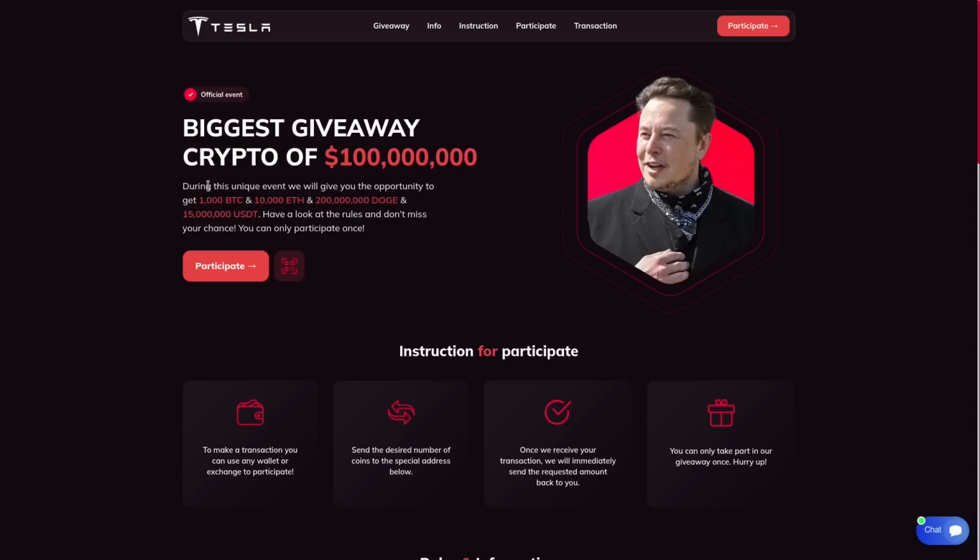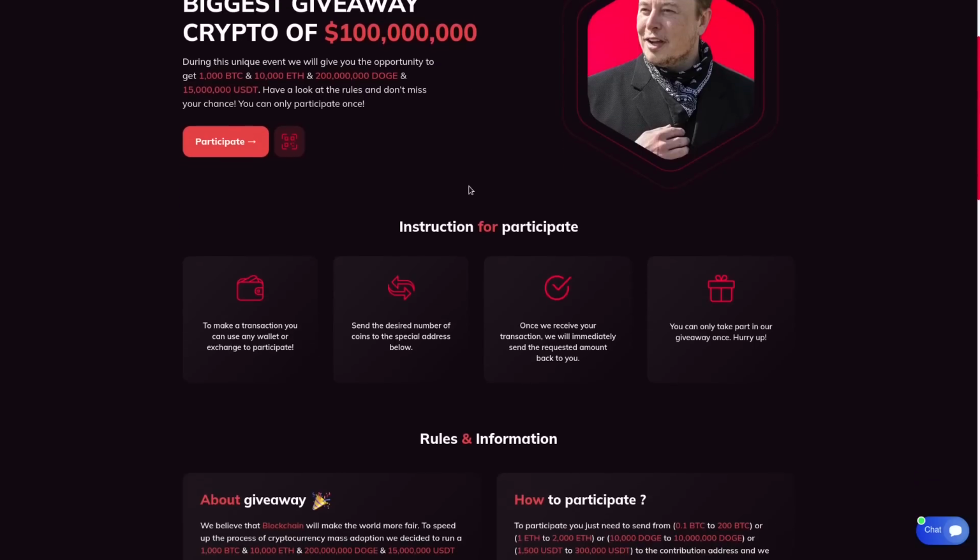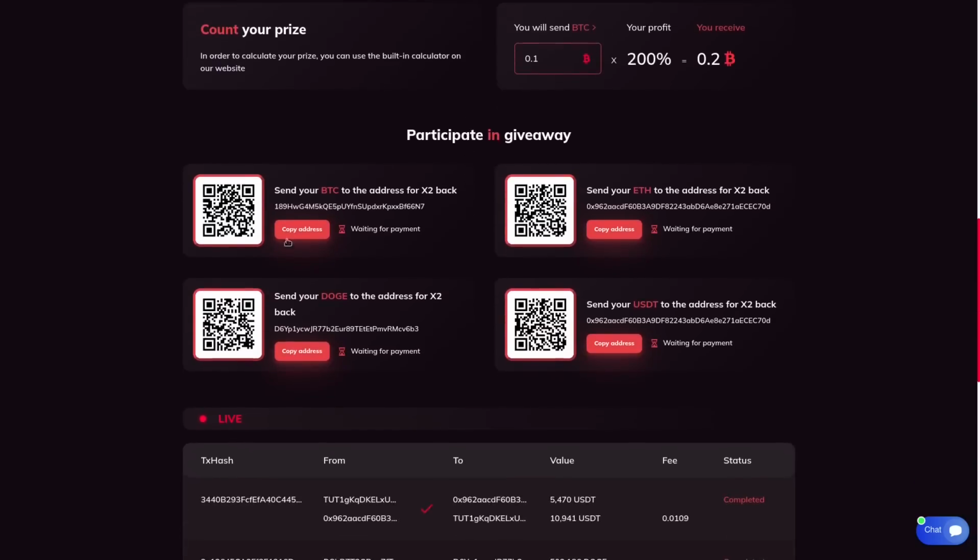So let's read on to this, okay? During this unique event, we'll give you the opportunity to get 1,000 Bitcoin and 10,000 ETH and what is this? 200 million Doge and it looks like 15 million USDT. But come on, why not Monero? Maybe the hackers just think that us XMR chads are too smart to fall for this. Send me 1 Bitcoin and I'll send you 2, scam. And these are the respective wallets right here that they want you to send them to. So we've got their Bitcoin address, their ETH address, their Doge, and their USDT.